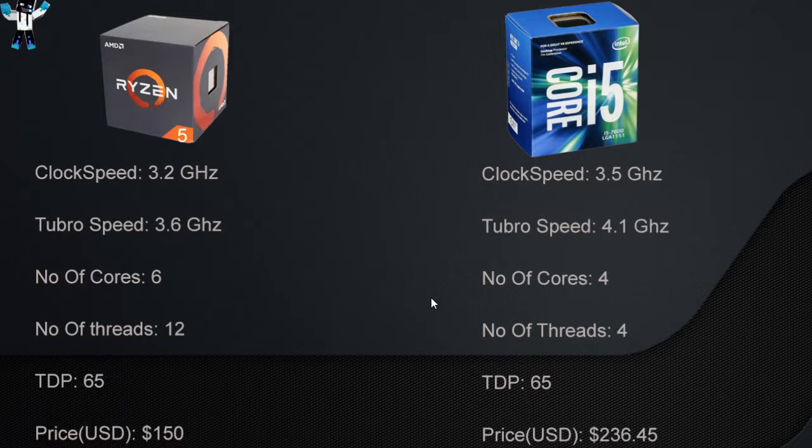Well, AMD was like, yeah, right. More cores will be better for people who like to be content creators, so we're going to make a processor that's half the price of yours that would outperform yours. And that's exactly what they did with the Ryzen series processors.